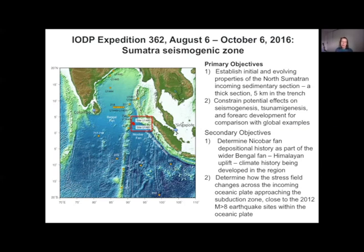But anyway, we've ended up with a full sequence that's been sampled, and also able to log the entire borehole, which is quite amazing. So of our objectives, which were to look at these initial properties within the input section, and then use those to project and see how they would evolve as they approach the subduction zone and get incorporated into it, we were able to do that, and we're now obviously working on the results in terms of what those properties are, how they will evolve, and how they affect these different processes.